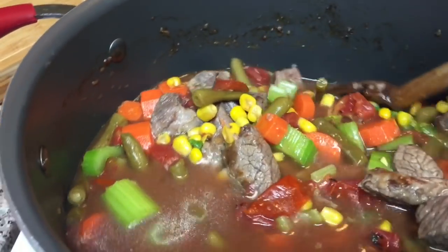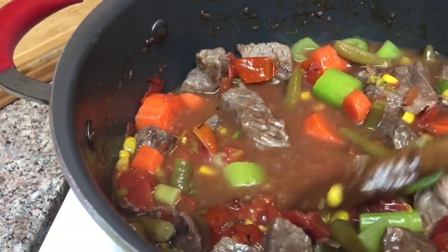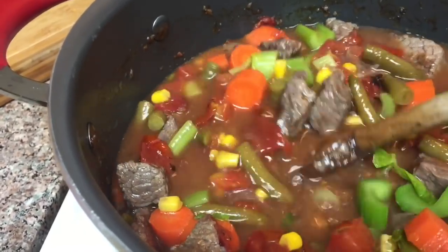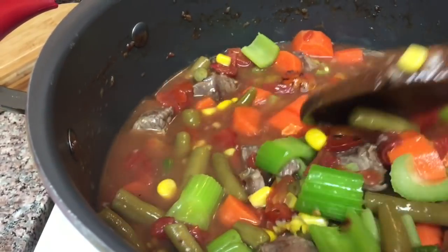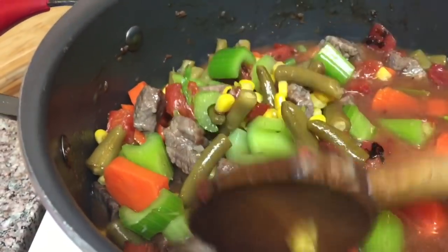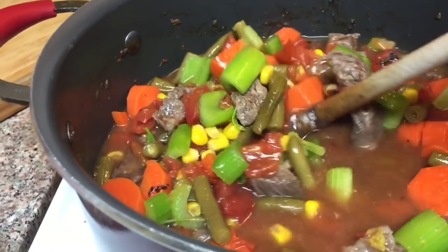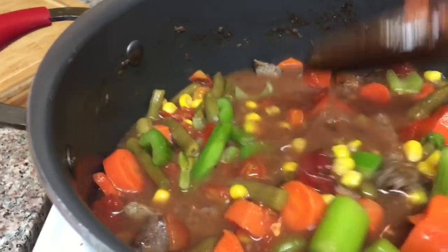Okay, so this is what it looks like once I have all the cans in. The meat, the corn, the carrots, the celery, and the beef broth, 1 can of fire roasted tomatoes, and 1 can of water. And then I kind of gauge how much room I have, and then I kind of go from there. Normally I'll end up putting about 3 or 4 cups of water in at the end. But I always put a cup of water in when I put the tomatoes in, just to keep the meat from cooking so quickly.